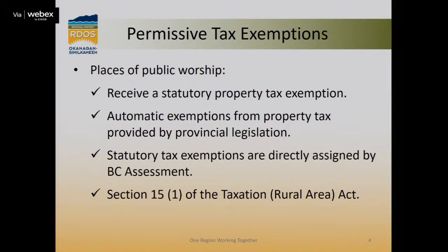Places of public worship are treated slightly differently. They receive an automatic statutory property tax exemption, so they do not need to apply for the permissive tax exemptions through us. And for your information, the Okanagan Falls United Church did apply, but because they do receive the statutory exemption, we did not add them to our list this year.